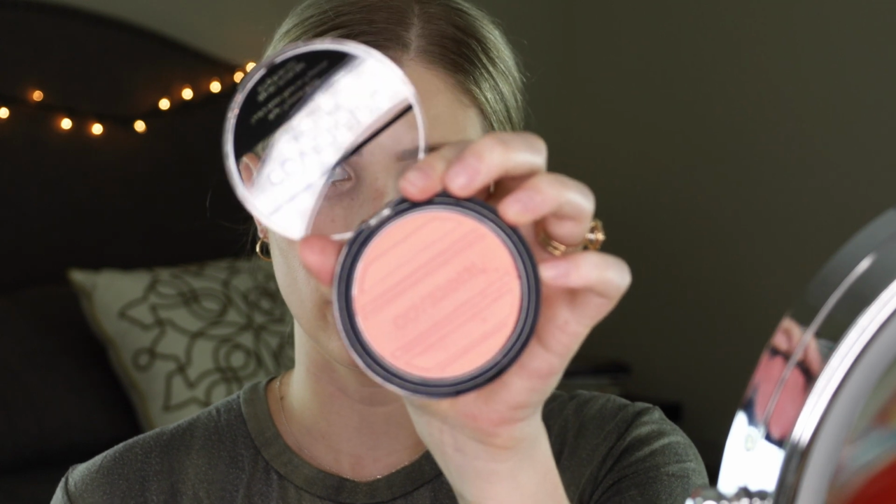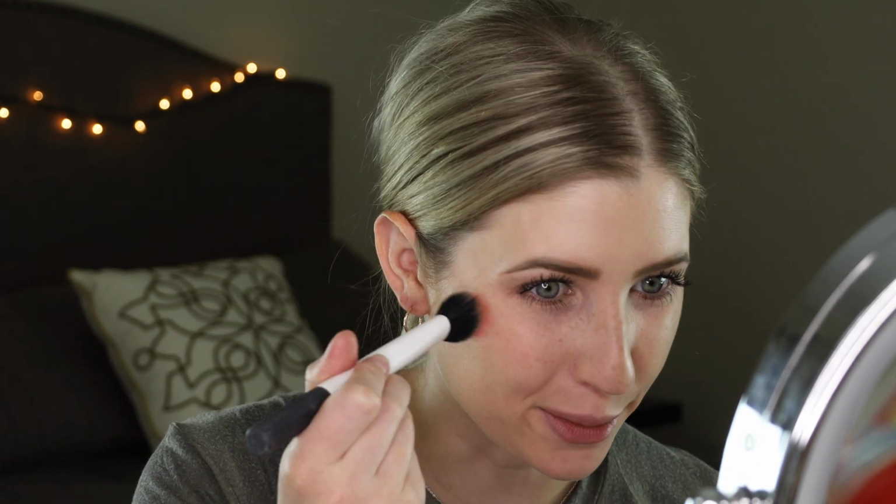I'm a little bit scared of this, to be honest with you, because it says that it's a high pigment blush, and I don't know exactly what that means. Alrighty, let's apply. I don't know what it is with these products today, they're super powdery. Again, I don't know if you'll be able to see that or not, but just super soft and super powdery.